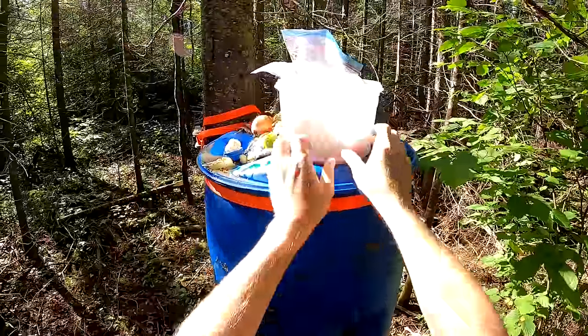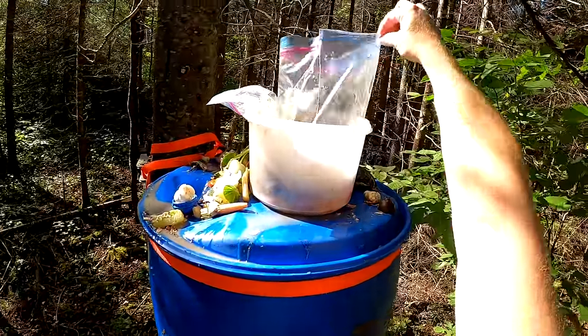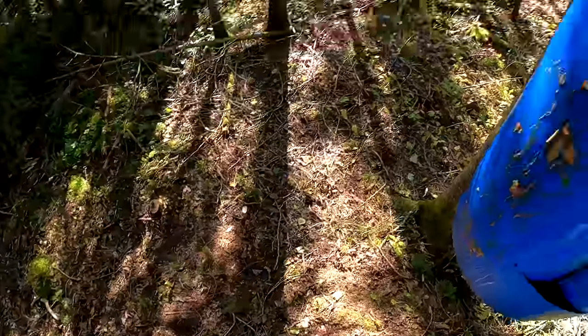And then that, I'm just gonna leave up top here. I don't like leaving garbage in the woods, so we will pick this up. We gotta get the animals accustomed to things happening here. That's just gonna bake in the sun. What else can we do?